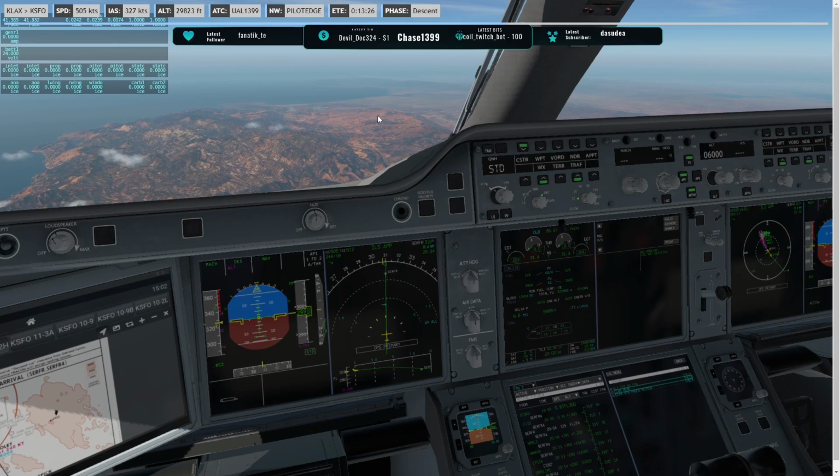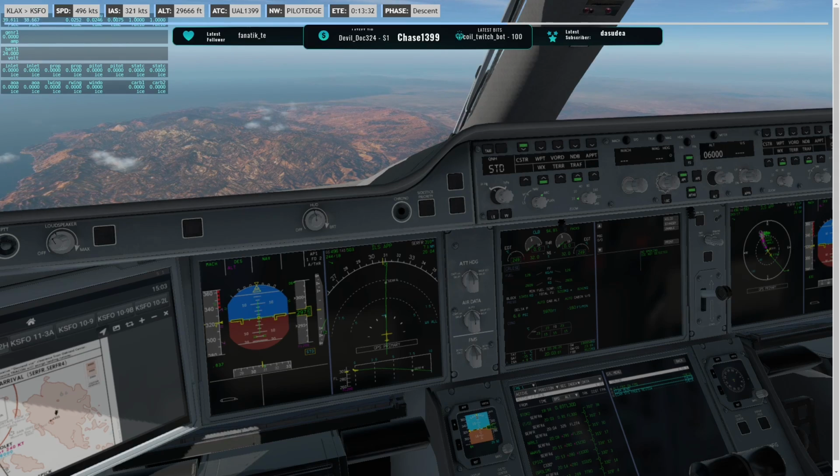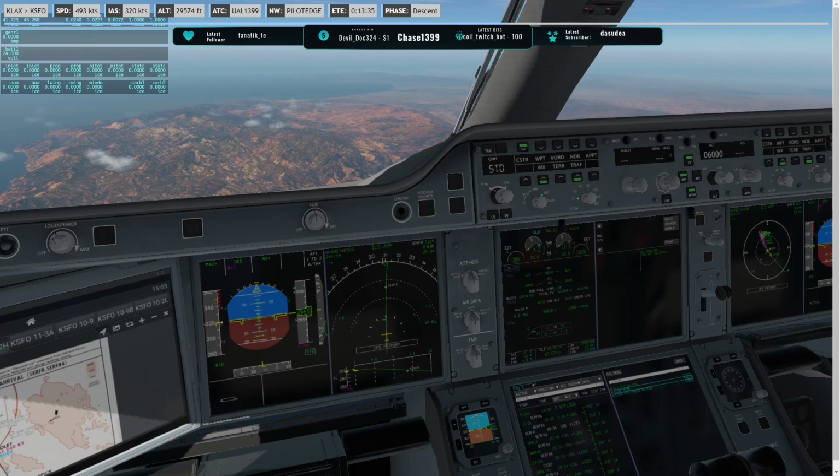Oakland Center, United 1399 is leaving 300. United 1399, roger, thank you. You always have to let them know when you have departed the last assigned, since he just told me to descend via.